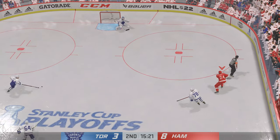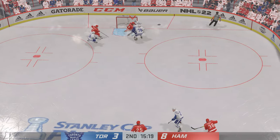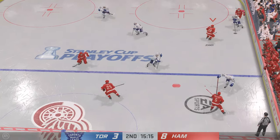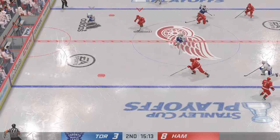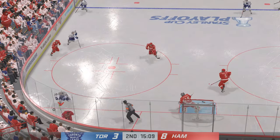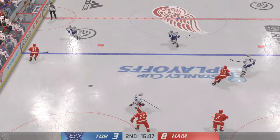I mean, they're down by a bunch. They can't even get a bounce their way. Denies the shooter on that play. Yeah, he's right in front of the puck, too, so there's really nowhere that puck's going to squeak through. And that's poked away. Hamilton's got possession of the puck.